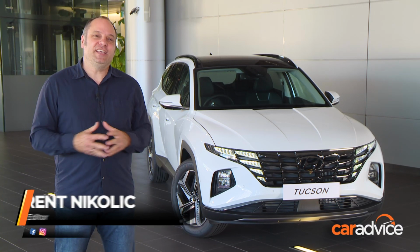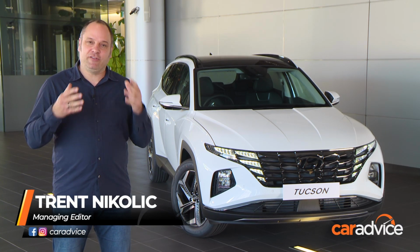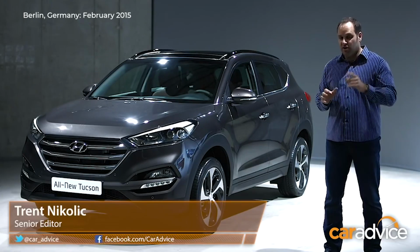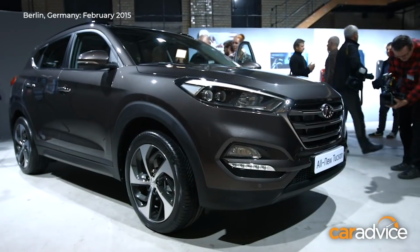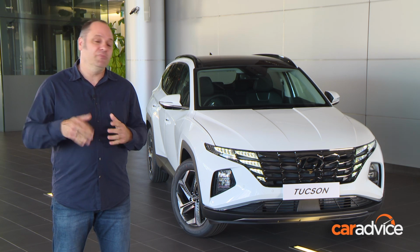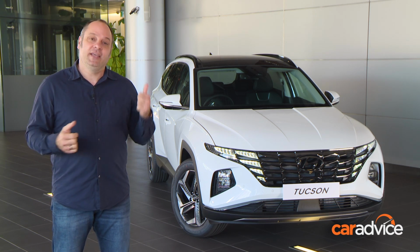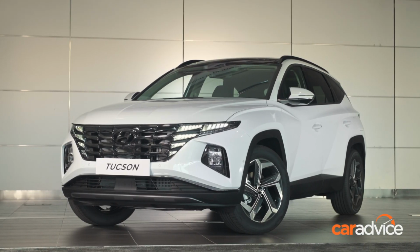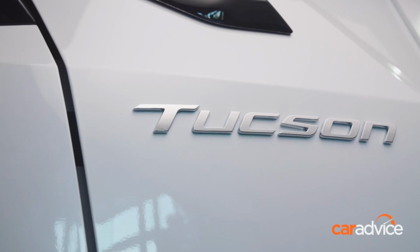Well, it seems like only yesterday we were in Berlin to have a look at what is now the old Hyundai Tucson. We got a preview of what is now the old outgoing Tucson, and we thought at the time it was really progressive design and advancement for Hyundai and moving the game forward. And it looks like now, take a look at this thing behind me, this is the all new 4th generation Tucson. Looks like Hyundai's moved the game forward again.